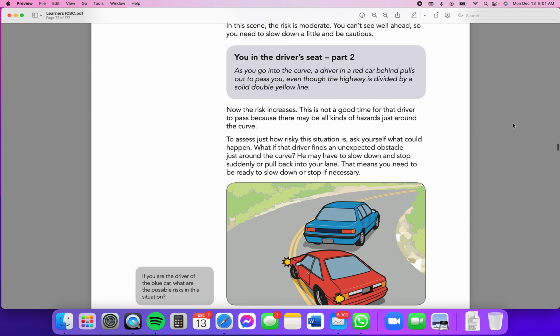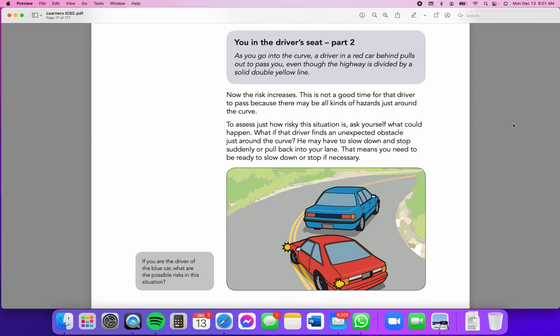You in the driver's seat, part two. You go into the curve. A driver in the red car pulls out to pass you, even though the highway is divided by a double solid line. Now the risk increases. This is not a good time for that driver to pass because there could be all kinds of hazards just around the curve. To assess how risky the situation is, ask yourself what could happen. What if that driver finds an unexpected obstacle around the curve? He may have to slow down and stop suddenly or pull back into your lane. That means you need to be ready to slow down or stop if necessary.